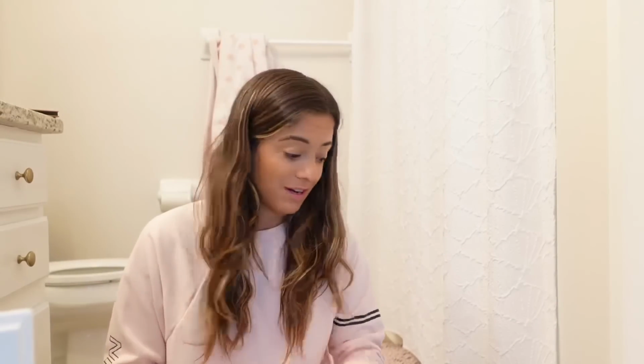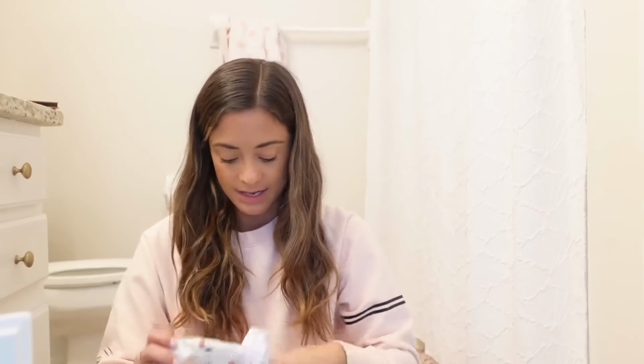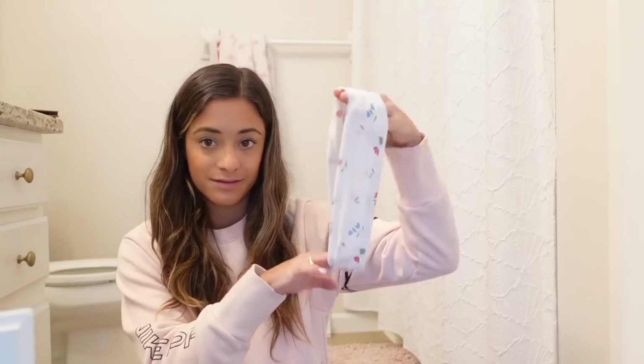Now for headbands. Another thing I have an issue with is the amount of headbands that I have. And there's even more. They've just fallen out. I'm gonna bring this headband. I have this really pretty pearl one that I feel like would be cute. And this one. Okay, I think we're good on that.